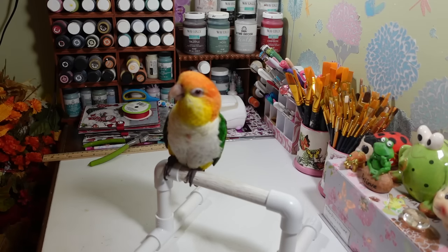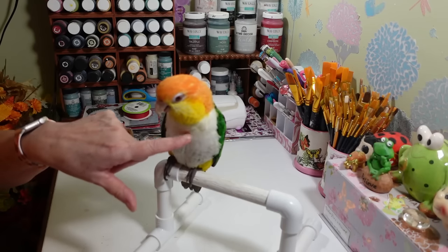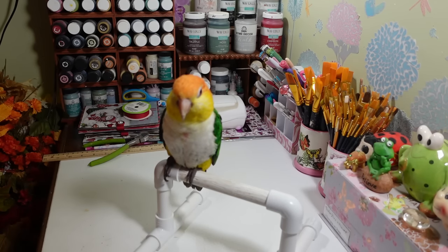I don't like try. No, I won't move the light. Sorry, I was going to fix the light on you. You got blooper raspberry on your feathers here. I got you a piece of yucca wood. You haven't had that in a while. Do you want to play with a piece of yucca wood?